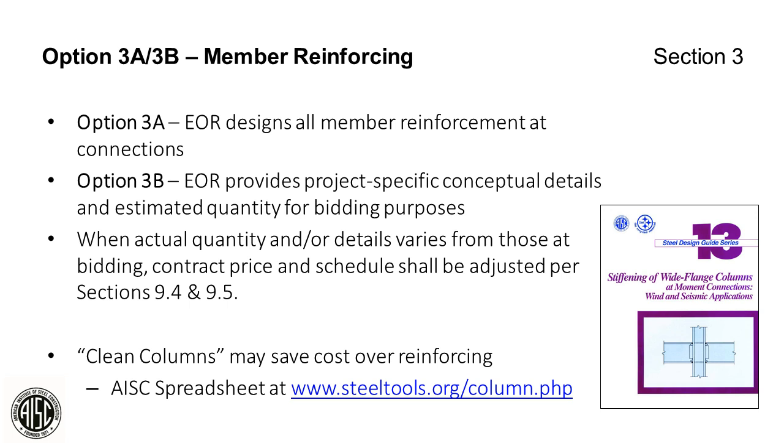Subsequently, member reinforcement at connections, where required, shall be designed in its final configuration by the licensed engineer in charge of connection design. This is basically so that going into bidding, there's an equal playing field for everybody bidding the project. Everybody's bidding the same thing.